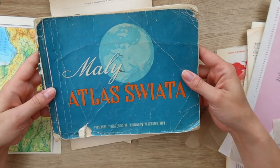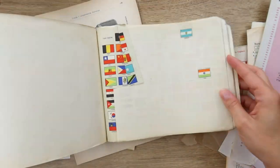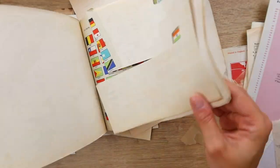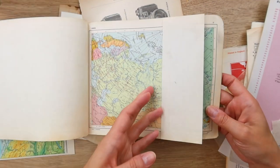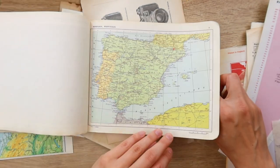What else? I have this atlas. So again, flea market find. And let's see, we have, oh, someone has been cutting out little flags from this. But yeah, we have really fun maps. Some of them are larger like that. And here is Malta again.